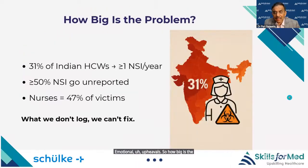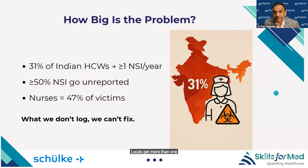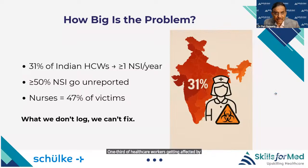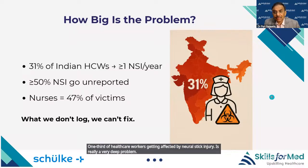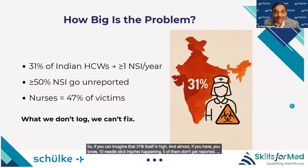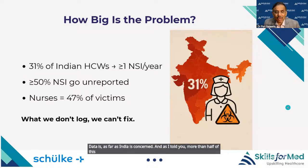So, how big is the problem? There are several studies, and this one from India shows that almost one third, 31% of Indian healthcare workers get more than one needle stick injury a year. This is a real problem, isn't it? But the deeper problem is what that study told, that 50% of NSI go unreported. If 10 needle stick injuries happen, 5 of them don't get reported. I don't know what the real data is as far as India is concerned. And less than half of these needle stick injuries, 47%, happen to nurses.